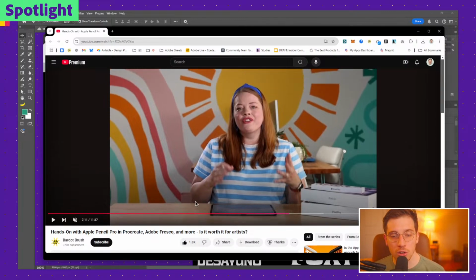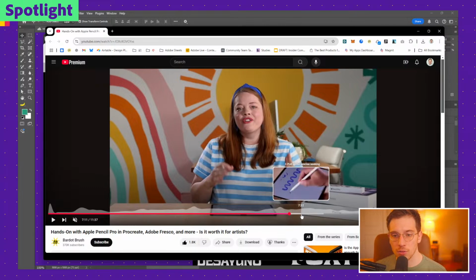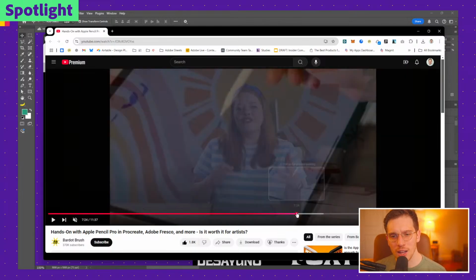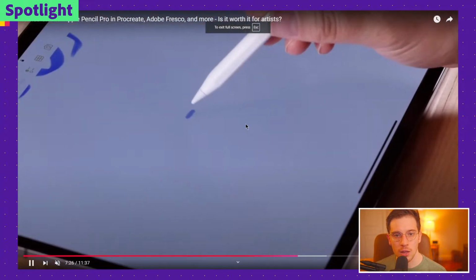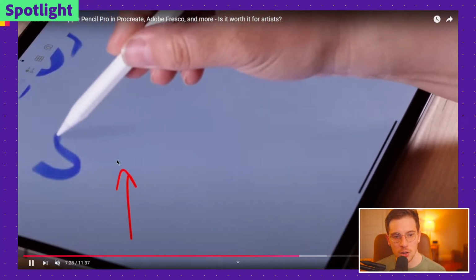And she does a really great job of walking all the way through it with 12 minutes of content. She goes through a bunch of the different apps. I just wanted to highlight the Fresco one because the Fresco one's really cool. She also highlights this cool function that they added into the Fresco app: because of knowing where the pencil is, it creates this fake shadow, which is fun.